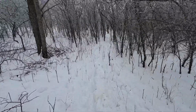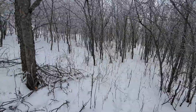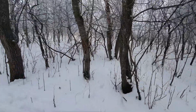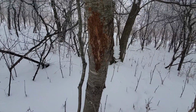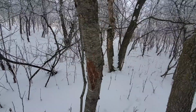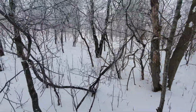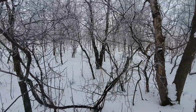Now we're actually getting into the plum thicket, and they're definitely using it. I had to check that out. That looks like a heck of a rub, if that's a rub. Let's see what we got over here. Yeah, look at that. Looks like it was shaved on. It wasn't. The shavings aren't above the snow, but it was worked over at some point here this fall. And there you can see the bed starting. About 3 beds up there I can see.